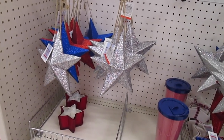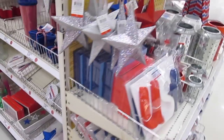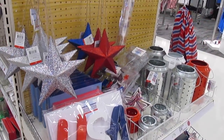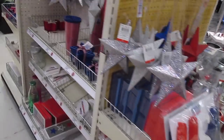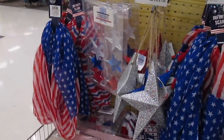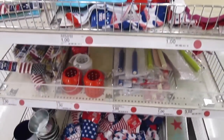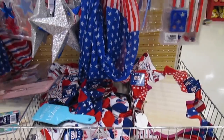Oh, look at all the cute stuff they had for 4th of July to decorate with. And I didn't get any of it because I didn't feel like trying to find somewhere to store this stuff. That's the one thing with decorating for the holidays. You always have to find somewhere to put it after the holiday is over. But it's some cute stuff.